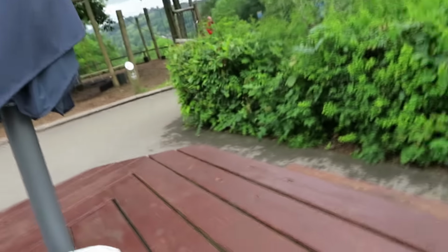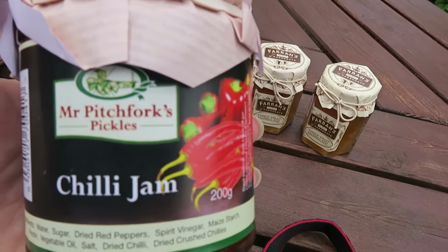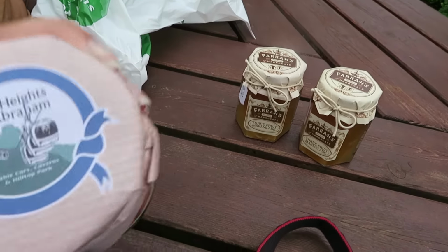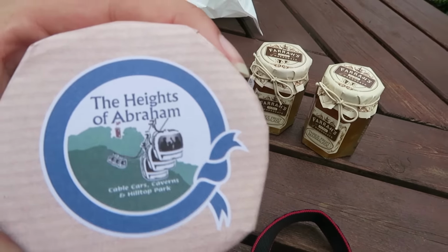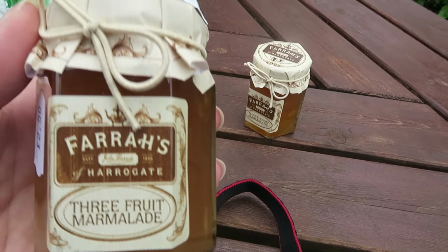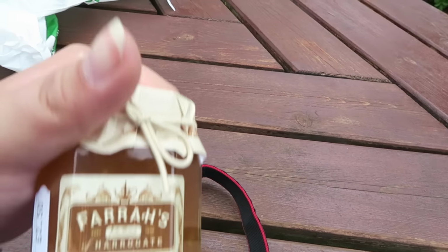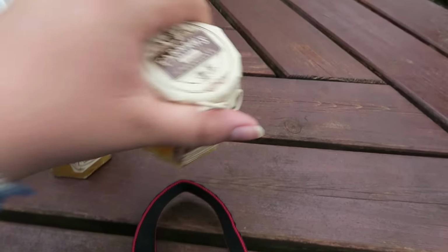I'm just going to show you them. I bought this for my grandparents, chilli jam. I think they'll really like that. This is where we are, the Heights of Abraham. I bought this one for my mum. And I bought the same one for Ben's mum. So yeah, I think they'll like that.